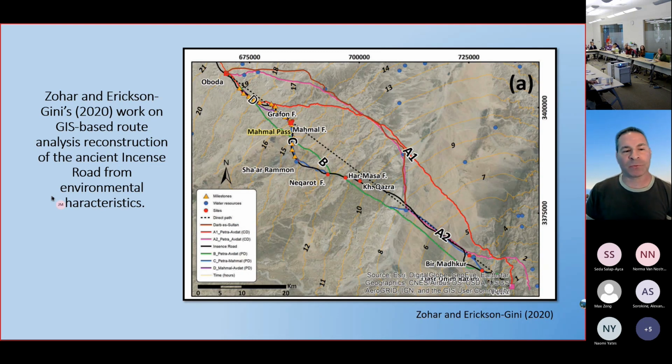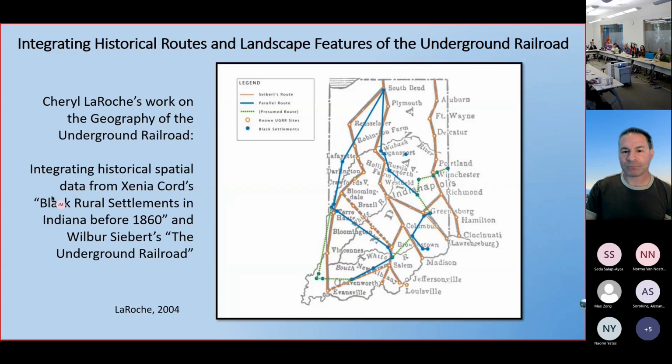In this case, some recent work published in IJGIS on routes in the present day Middle East and reconstructing those routes from historical information. And finally, I looked as much as I could to find this kind of research on the Underground Railroad. I didn't find much, which kind of made me feel good because I was like, oh, I'm going to be able to make some kind of new contribution here.